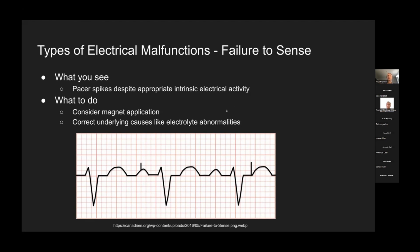But you also want to try to correct any underlying causes of why this could be happening, like electrolyte abnormalities. If somebody's got a very abnormal potassium, it might make it harder for the heart to respond to things like pacing. Sometimes it's not that the pacer's the problem, it's that the pacer is struggling to solve the problem that your body's facing.